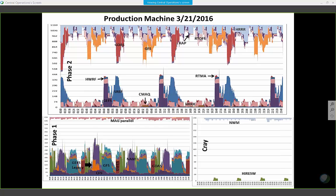So that is the production machine today. So if I interpret this correctly then, the parallels up top are running in their correct time slots? They are, yes. Okay, so that space between the GDAS and the SREF, that means we're almost already at the high water mark. Mm-hmm. The GFS gets upgraded. Correct. But the one thing to note, you've got double HRRR running on there also.